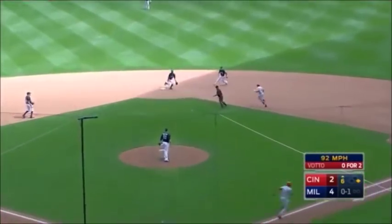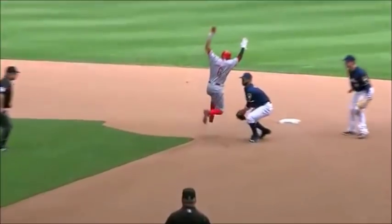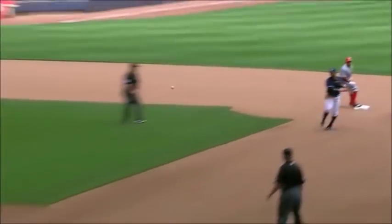Tapper by the mound. Only play is to first, and they get him. And they're calling Billy Hamilton out of second base, too. Now, he's saying he wasn't tagged, but I believe the second base umpire.